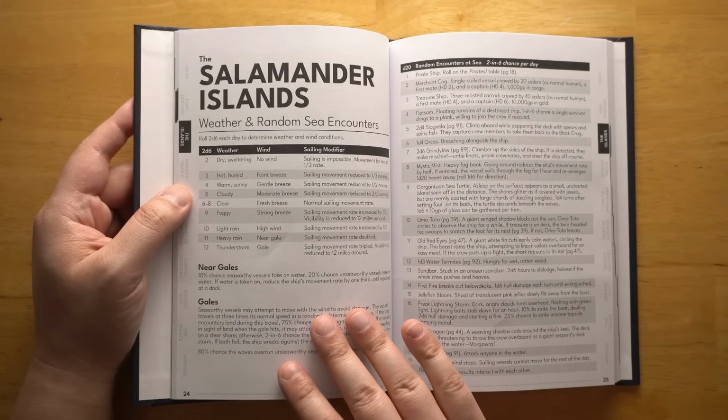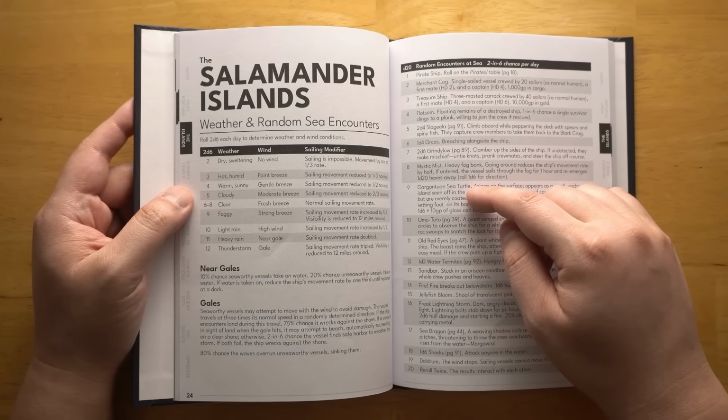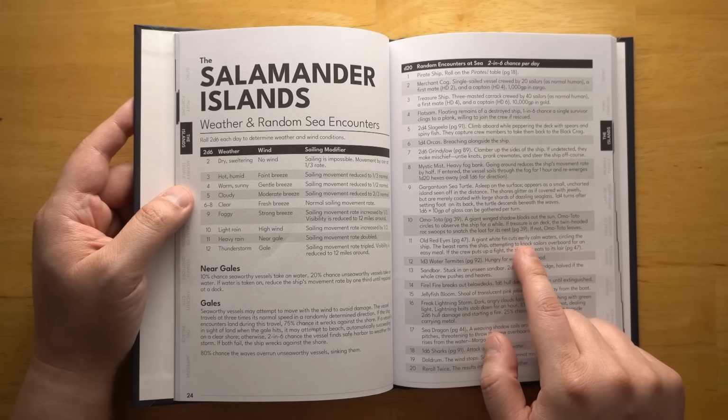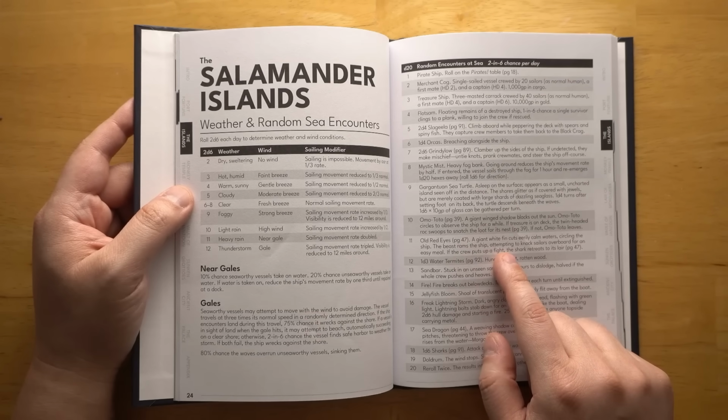The Salamander Islands have weather and random sea encounters, along with the weather, the wind, the sailing modifiers, what happens if there's a gale. You can run into things like a mystic mist, or a gargantuan sea turtle, or Old Red Eyes. A giant white fin cuts eerily through calm waters, circling a ship. The beast rams the ship, attempting to knock sailors overboard for an easy meal. If the fish put up a fight, the shark retreats to its lair.